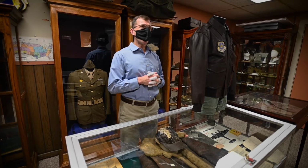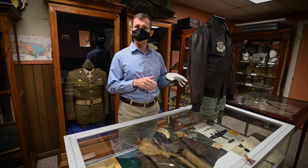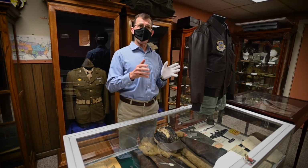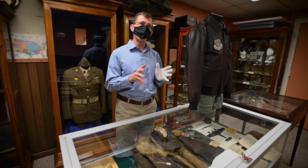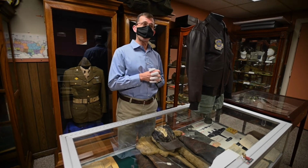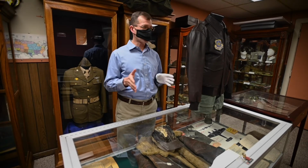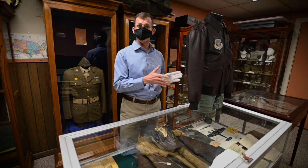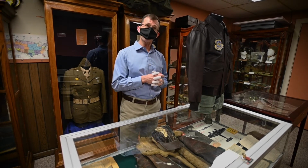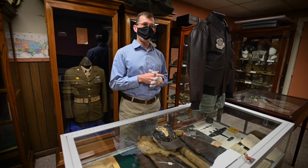So the idea then became, we're going to replace this jacket with a series of cloth jackets, which became known as the B10 and the B15 series. Quite frankly, those jackets, while perhaps having a longer life, were not as popular, at least in terms of look, as the A2.